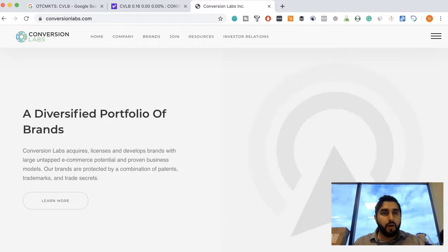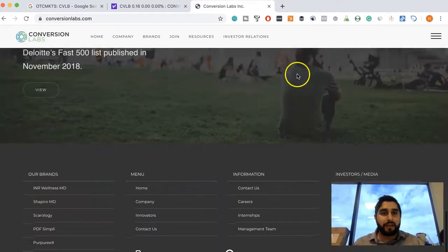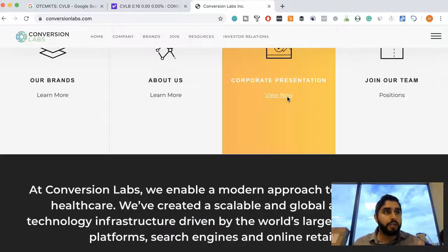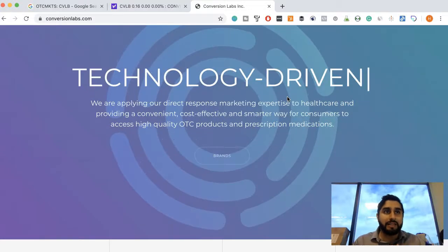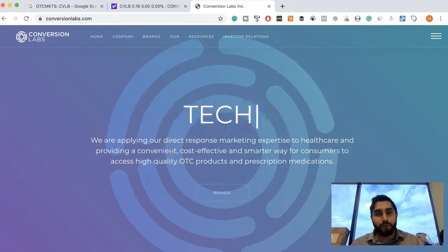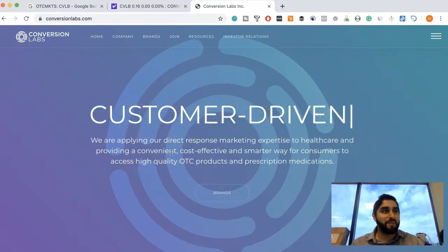So that is one of the key areas where CVLB has an advantage, because they're taking advantage of that telemedicine technology and they're able to combine that. In essence, what they're doing is direct marketing, direct response marketing, right? But for telemedicine and OTC prescription, not OTC in terms of the stock market, but OTC like over-the-counter products and stuff. So, a very interesting concept.